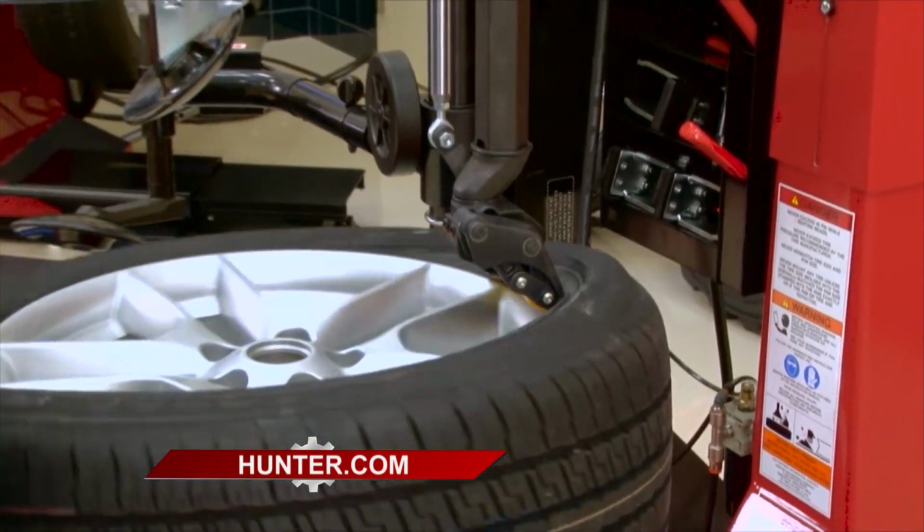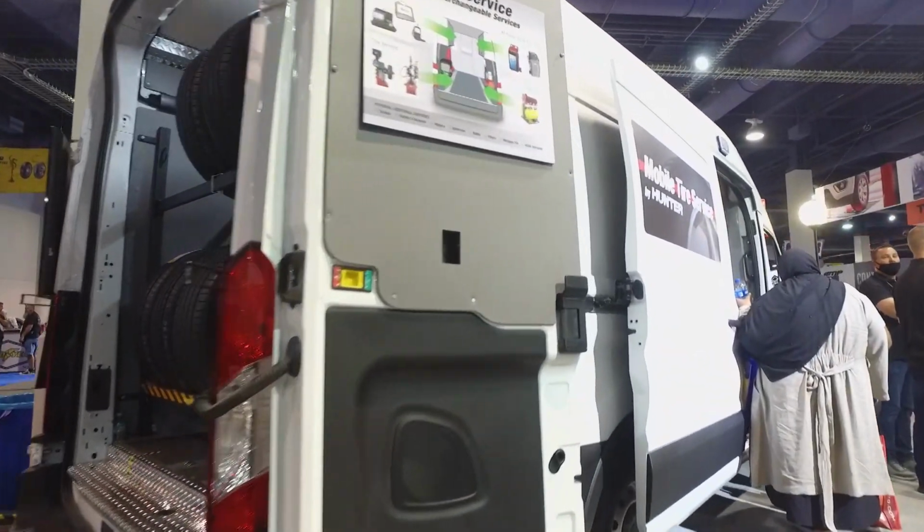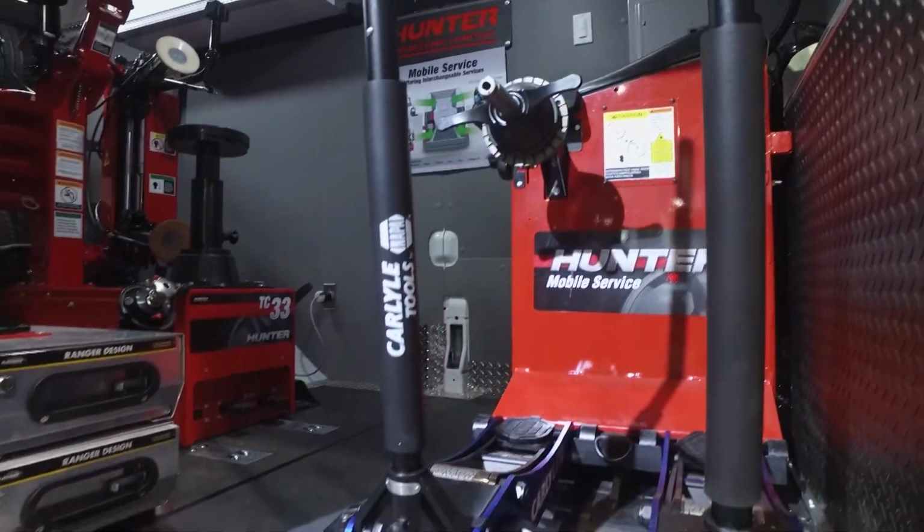In this day and age, people want to stay home to get a lot of the services they used to have to go out for. You brought a mobile service van with you here. It's unique. Never seen anything like it. How do you get all of Hunter Engineering's equipment in that van?